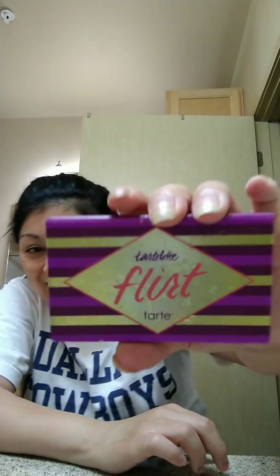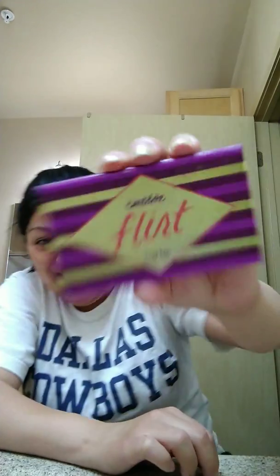For this, I'm going to use this Tartelette Flirt palette. She has this palette. I know Tarte and Too Faced have those names that just stick to you. Oh yeah, you never forget them.